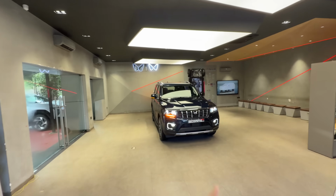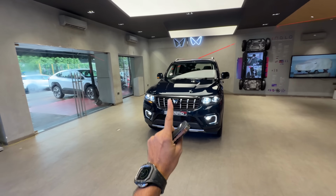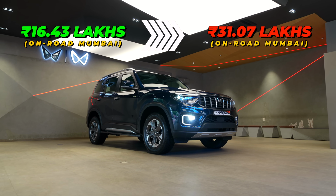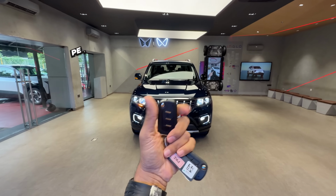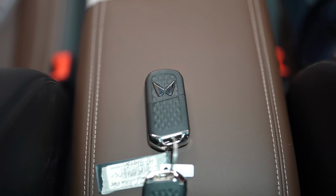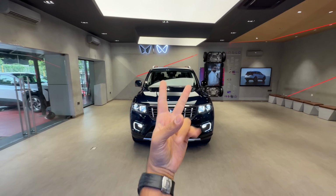This is the third update of the Mahindra Scorpio N and the biggest one yet. Yes, prices have gone up because now it starts at 16.43 lakhs going all the way to 31.07 lakhs on road Mumbai. There are 27 variants on offer because there's obviously petrol, diesel, manual, automatic, rear wheel drive and obviously four wheel drive as well. The key remains the same as before. In fact, this car has got only 8 changes now and there are 2 new color options as well.